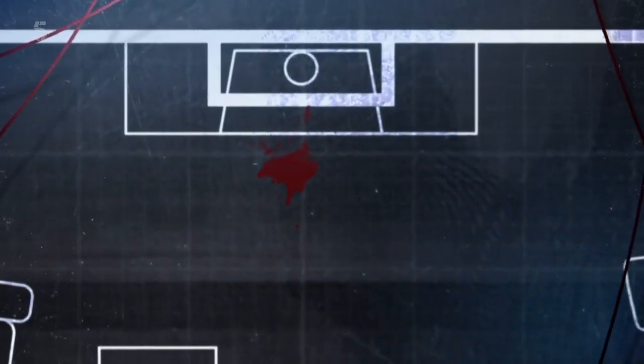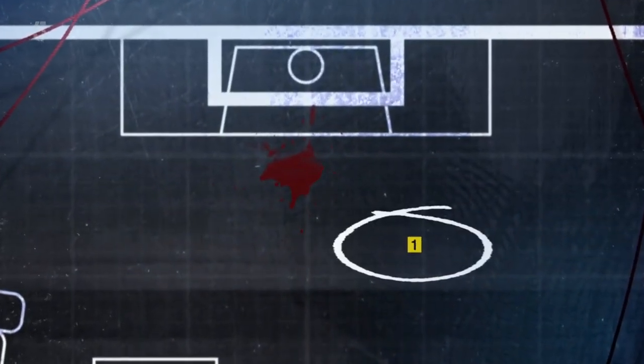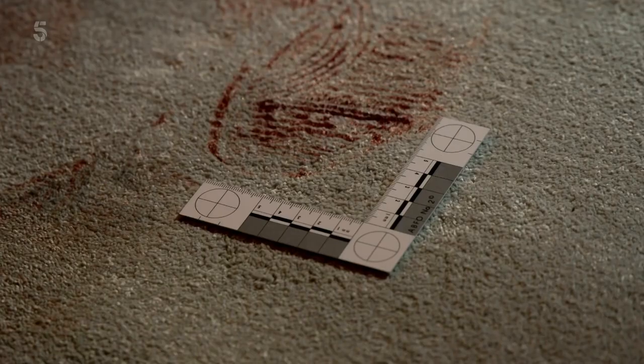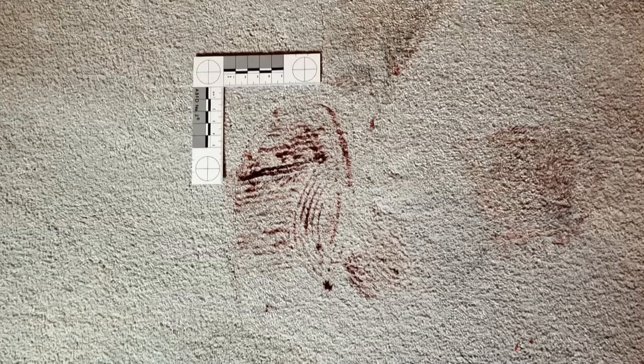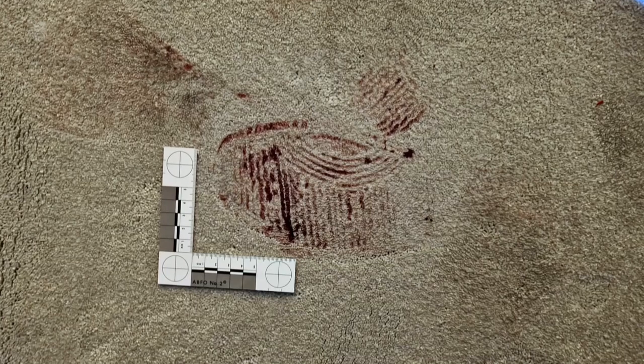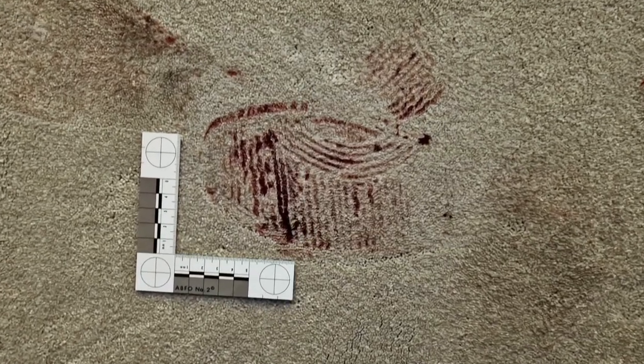Amongst the disarray in Gladys's lounge is a blood marking that stands out. There were some footprints found in blood on the lounge floor. Footprint evidence is good supporting evidence because they've either been laid at the time of the attack or very soon after. In a scene like this, we would take a series of photographs with a scale to show any detail on the footprint. And then we would recover the footprint by cutting the carpet out.